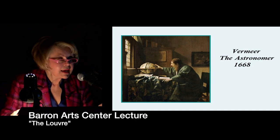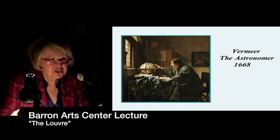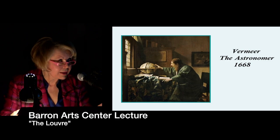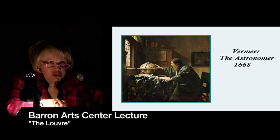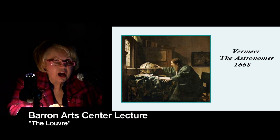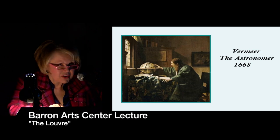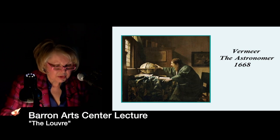This was taken, and fortunately it came back to the Louvre, but on the back is the seal of Adolf Hitler. Okay, now, there is also a companion piece to this, by the way. This is the Astronomer, the companion piece is the Geographer, but the Geographer is in the Stadel Museum in Germany, so they are not together, but they should be together because they are companion pieces to each other.